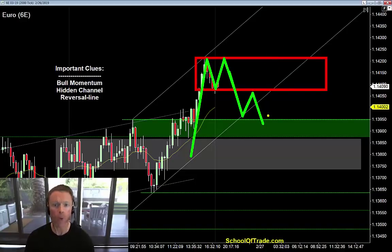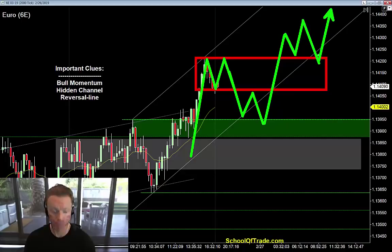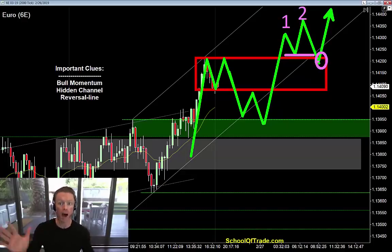Now, what about going higher? What could I do up top to buy? Well, I'm glad you asked. Anytime I have a breakout above the top of a bull range, I look for a very simple trap. 1, 2, trap. One of my favorite ways to trade range breakouts, going with the range, right? Going with momentum, not against it. Right? 1, 2, and up from there.